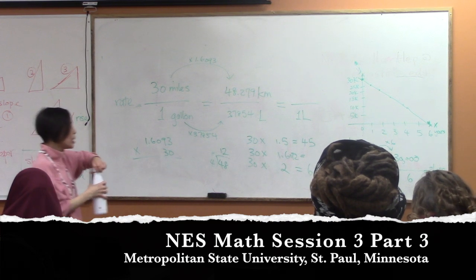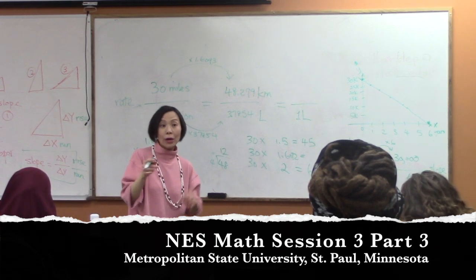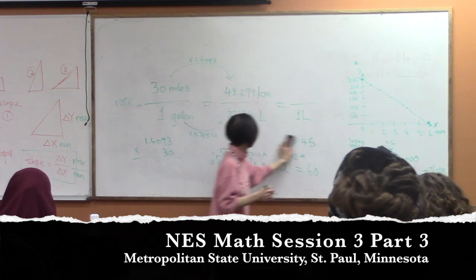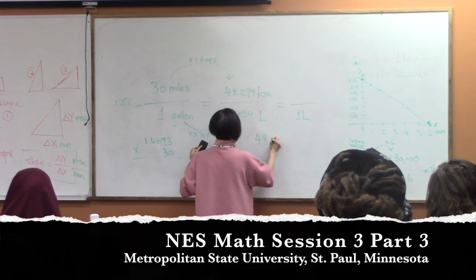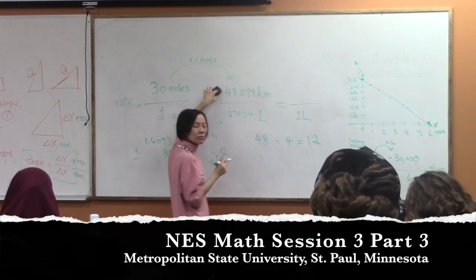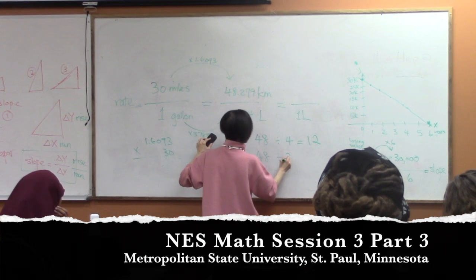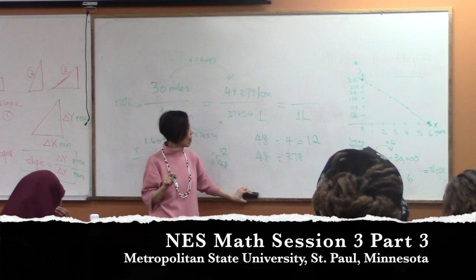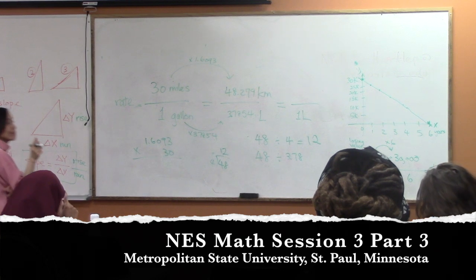Now, how do I know whether it should be bigger than 12 or less than 12? Let's think about that, because they might trick you and give you something closer to 12 and something closer to 13. So let's do what we did here. 48 divided by 4 we know is 12. This is pretty close to 48. So when I say 48 divided by 3.78, do you think the answer will be greater than 12 or less than 12? Think about it. Think about money.